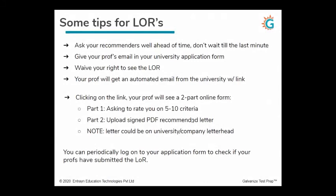So some tips for your LOR: ask your recommender well ahead of time. Don't give them short notice. Have good relationships with all the people you're requesting recommendations from, because at the end of the day, there is a deadline and your recommenders must submit the letters on time so that it doesn't delay the review process, which means you have to trust them and they have to trust you. There will be an automatic email sent to the recommender. They'll have to fill out the form and upload your letter, and they will be doing this on their own time, right? Give them adequate time to do this process, and make sure that it is submitted before the application deadline.